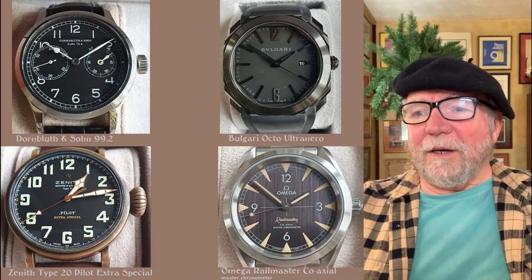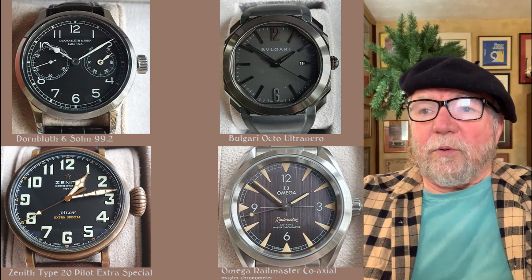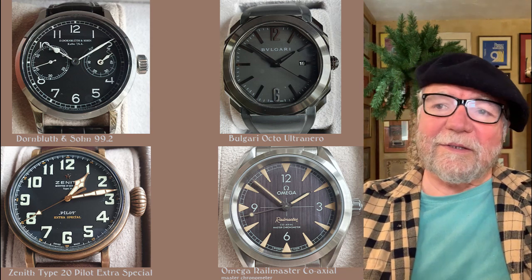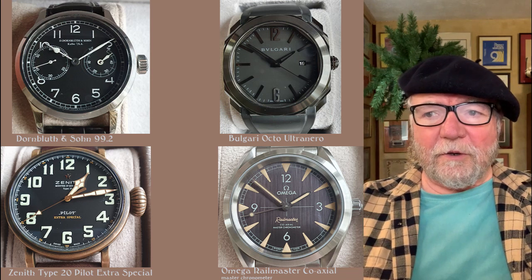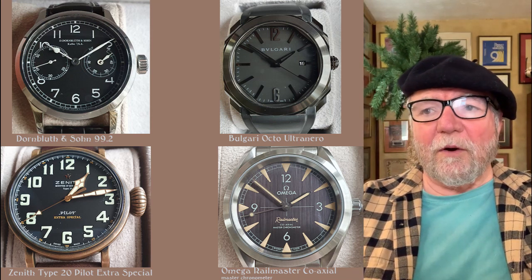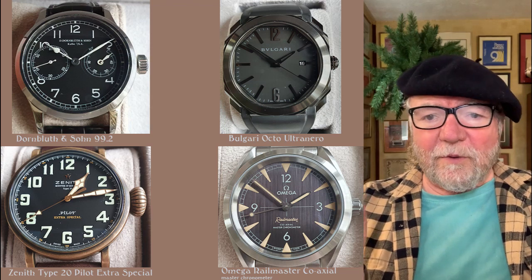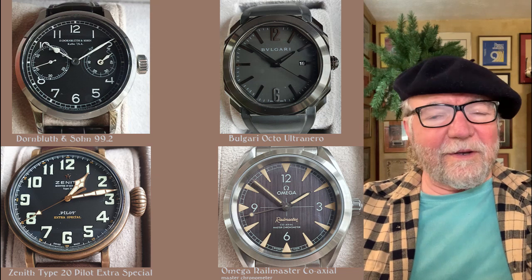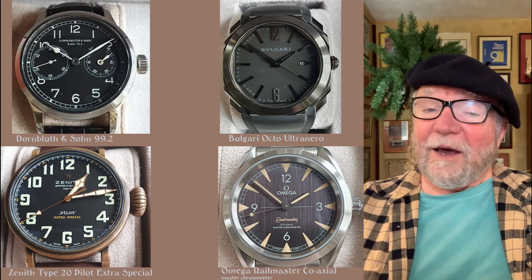The next one is Bulgari Octo Ultra Nero. This watch is one I've come to like more and more. It's very much influenced by Gerald Genta. He used to work at Bulgari, and he designed some of their watches, not this one, but his influence is clear. At the bottom down there is one of my favorite pilot watches, a Zenith Type 20 Extra Special.